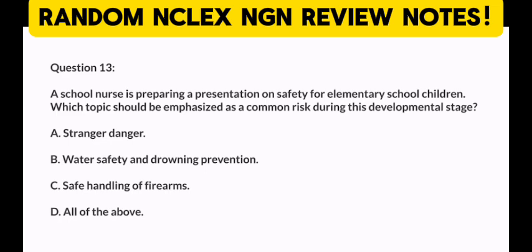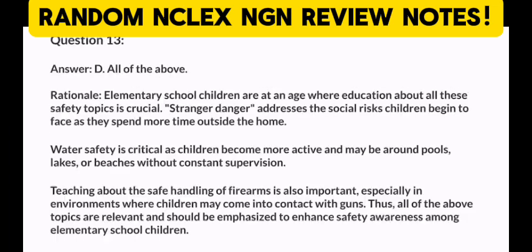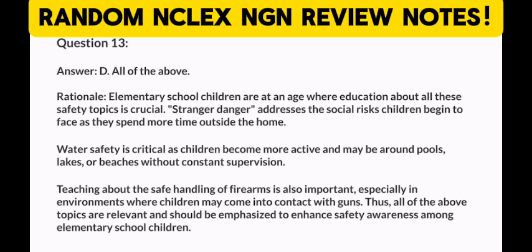Question 13. A school nurse is preparing a presentation on safety for elementary school children. Which topic should be emphasized as a common risk during this developmental stage? A. Stranger danger. B. Water safety and drowning prevention. C. Safe handling of firearms. D. All of the above. Answer: D. All of the above.